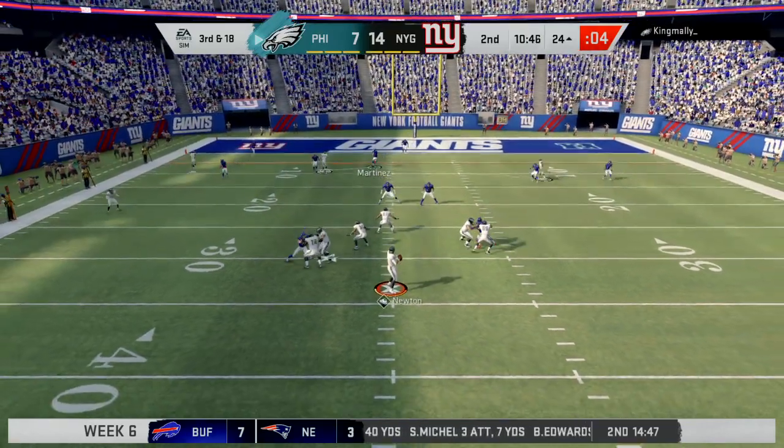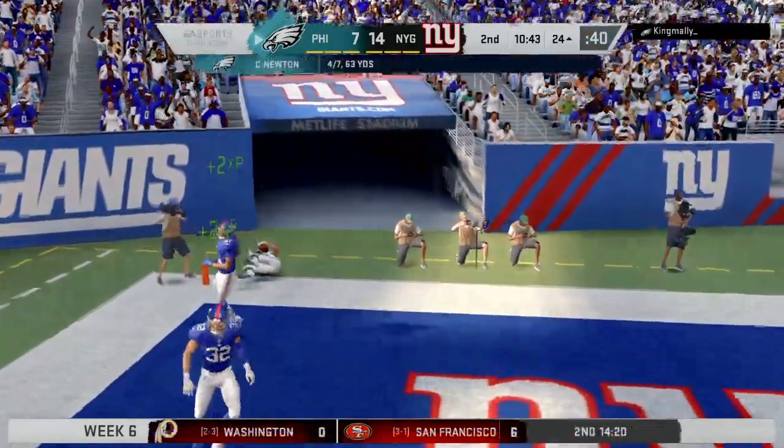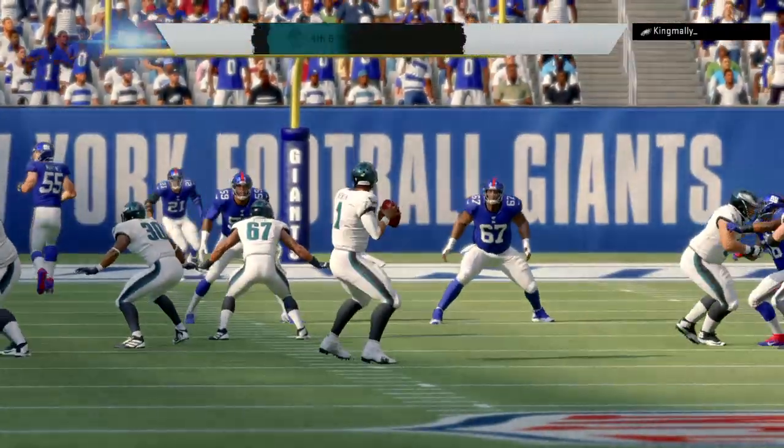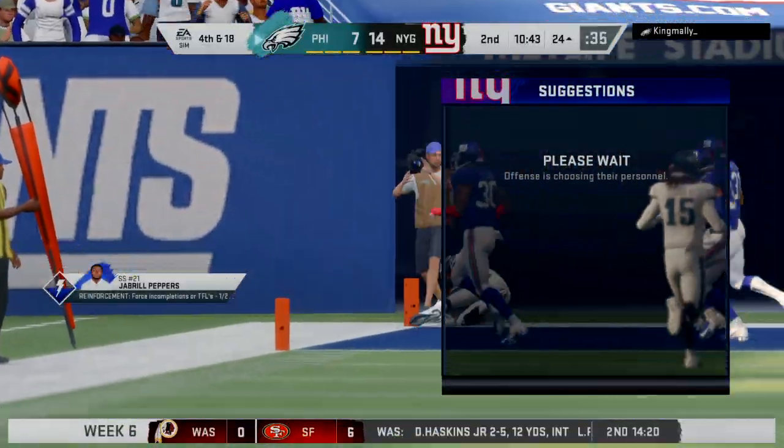3rd and long, it's Newton. Going to throw deep for the end zone. And that will be out of bounds, incomplete. Well, they weren't scared to let it fly, but it falls to the ground and brings up 4th down.